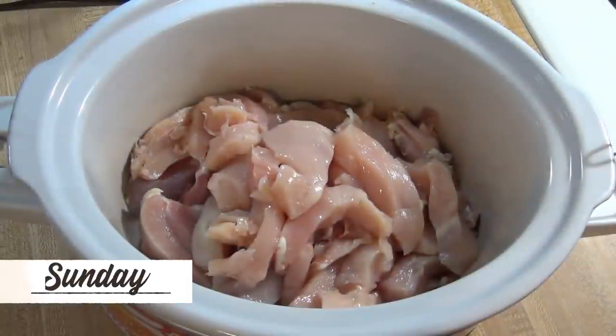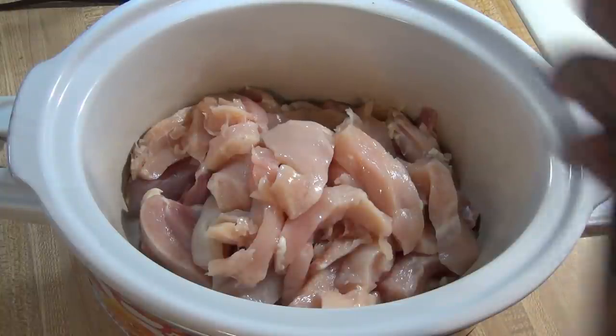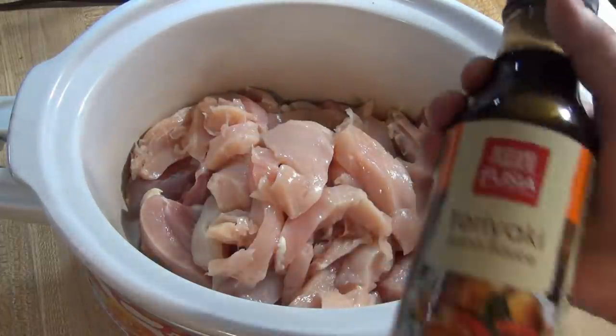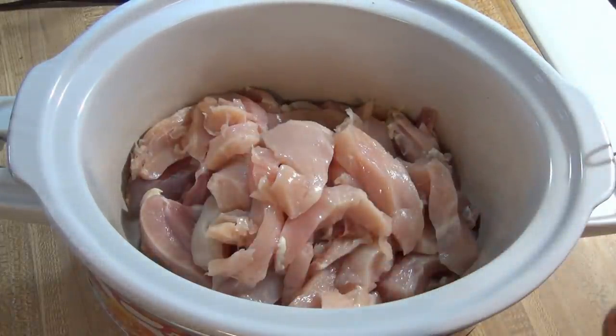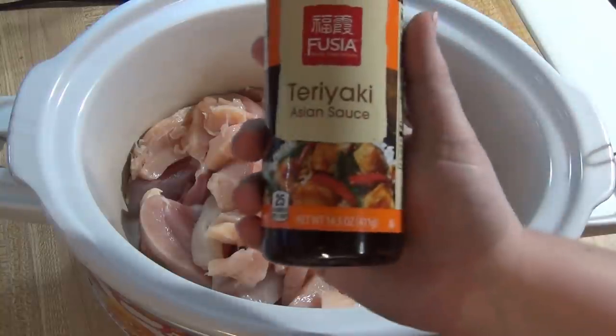It is Sunday, and tonight for dinner I am making teriyaki chicken in the crock pot. This is a recipe that I found years and years ago on Pinterest. It's called 5-ingredient teriyaki chicken. So you just need chicken broth, some minced garlic, and then if you want to do soy sauce, you would also need brown sugar. But I'm just gonna use this teriyaki sauce today, and it already has enough sugar in it, so I'm not gonna add the brown sugar. I'm gonna do that in place of the soy sauce. And then at the end, if you need it to thicken, you just need some water and some cornstarch. So I'm gonna go ahead and add this teriyaki sauce in here.